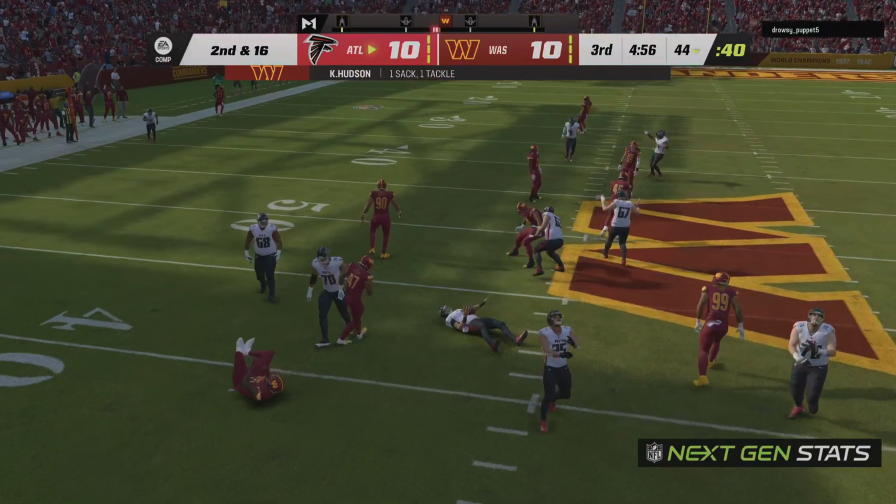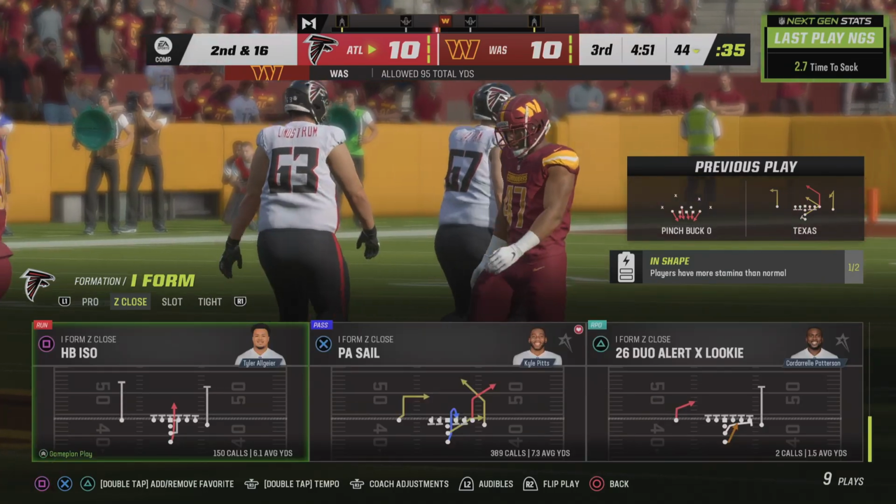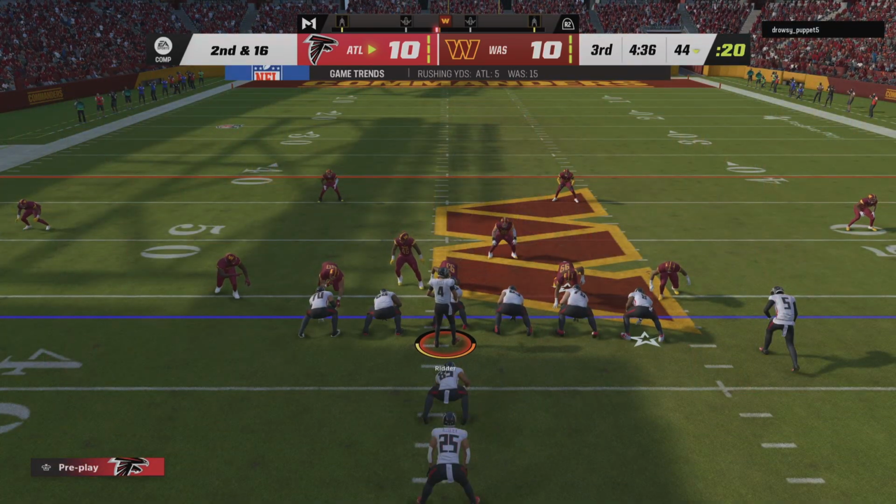Rush coming, and he's taken down. He couldn't get rid of it. He takes a sack for a loss of 6 to bring up second down.